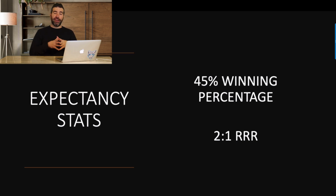And in all those trades, when I'm risking $100 to make $200, for example, then I have a 45% winning percentage. That means I win 45% of the time and I lose 55% of the time. So let's put that into the expectancy formula.